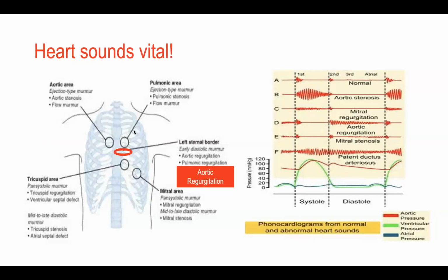Okay. One of the most important things that I've said to you is that the heart sound is vital. So again, looking at my patient, this is my left second intercostal space, but the patient's right intercostal space, and I'm listening here. This is where I should hear an aortic murmur, okay? And I want to remind you with aortic regurg, so look at this visual. At the beginning of diastole, it's loud, and at the end of diastole, it's soft. So I might hear lup-dub, lup-dub.